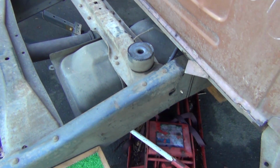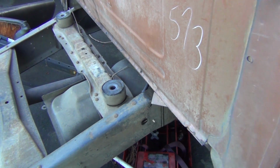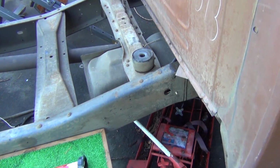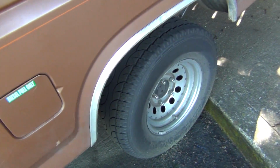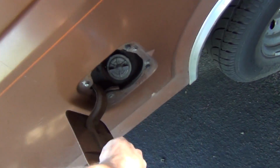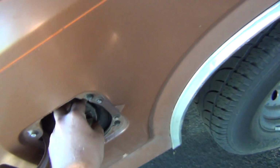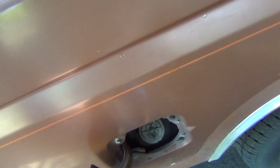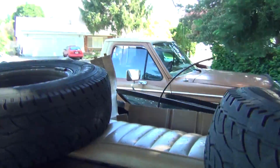This front tank has to go. Thinking if we get rid of that tank, we could probably put an air compressor and tank back here. And this is one of the diesel fuel tanks that I bought for my truck. I ended up putting it on his, so I'm going to take that back out and put it in mine. Then I can get my front tank going.